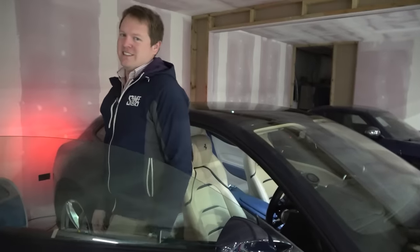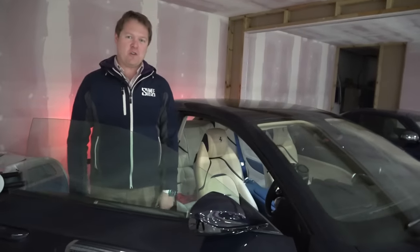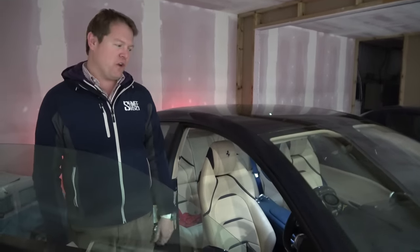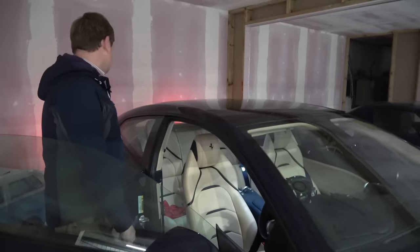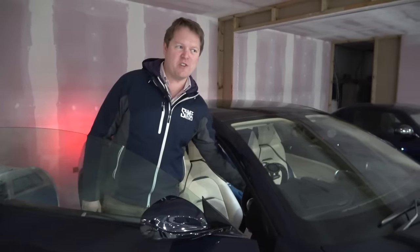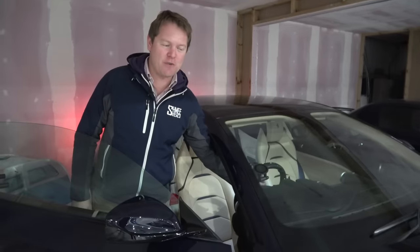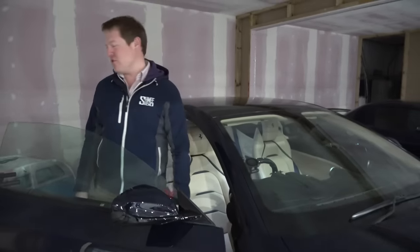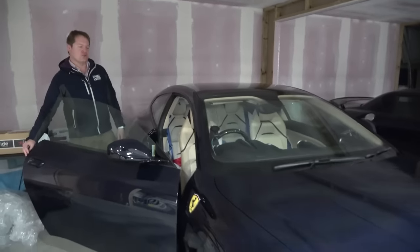It's silly. Factory exhaust. Novitec Switchtronic, which is the valve to open it up. The rumble of this, the rawness of this. Maybe I should turn it off. Gosh, that's so loud. That is so, so loud.